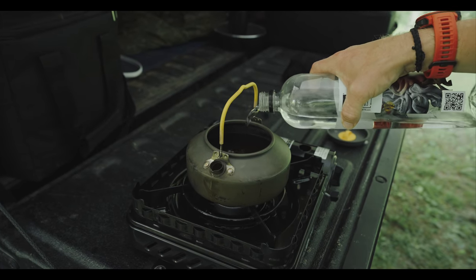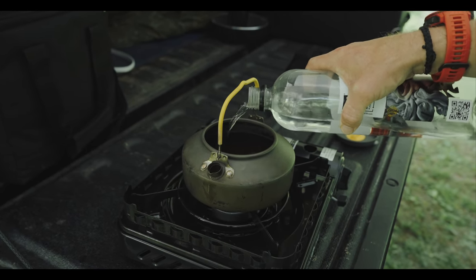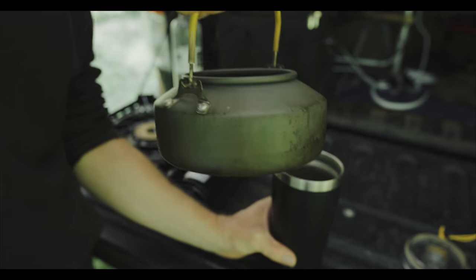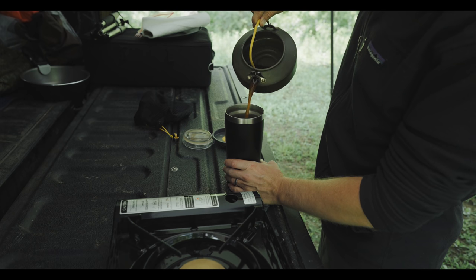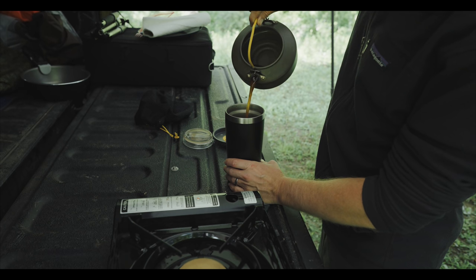So what I did there exactly with the cold water, I put a little bit down the chute for the kettle and also dropped some in the center of the pot. That clears all the grounds from the spout and causes all the grounds to sink to the bottom. Now I can pour out the coffee with no issues. Not a single ground.